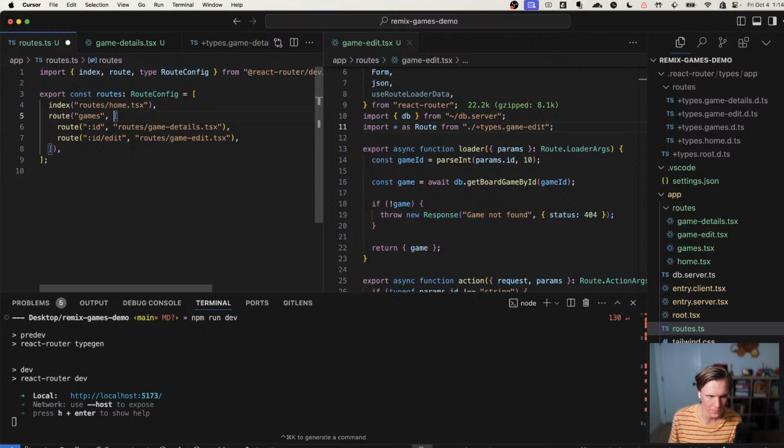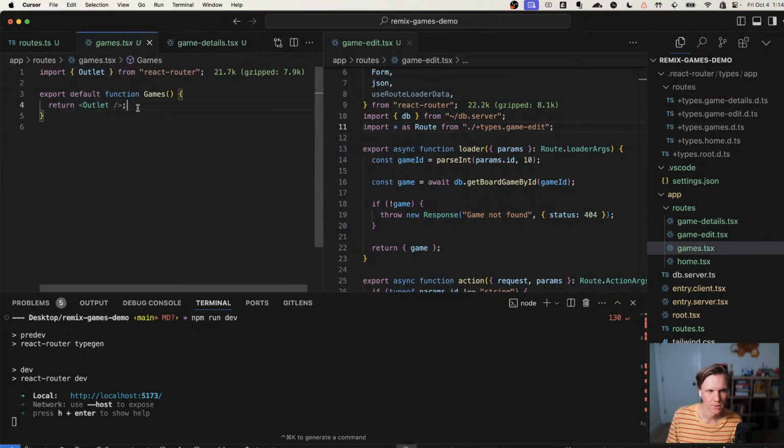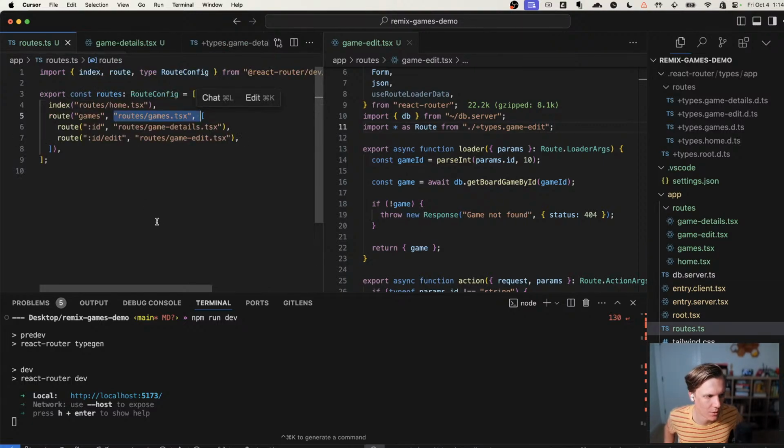This is the one thing I don't like. I wish I could get rid of this, but we can't get rid of that right now because in this case, I literally am just using it as the outlet, or just running whatever its children are. So I want to get rid of that.